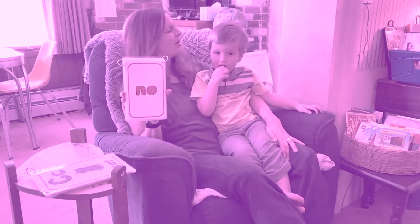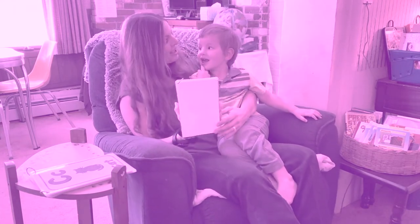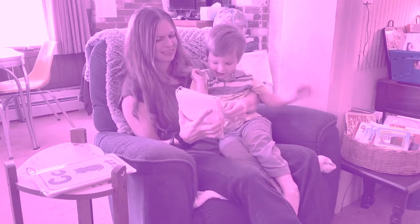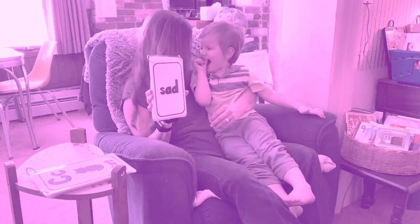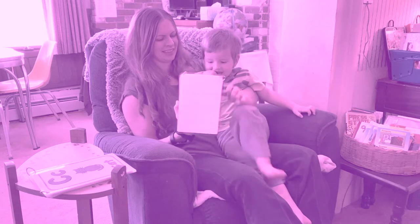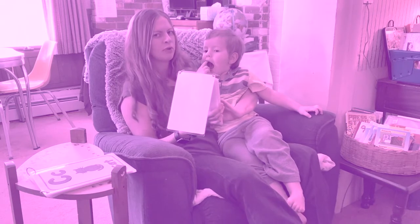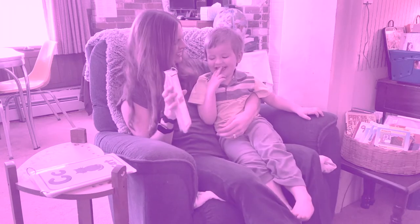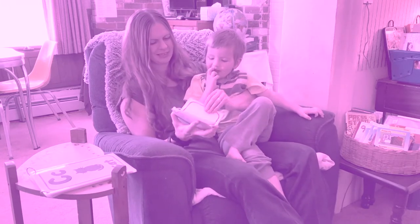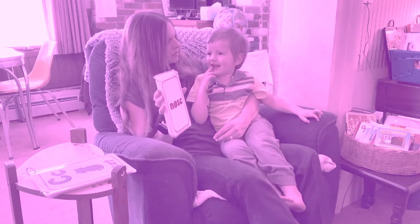I also created these first word flashcards that you can see me using with Jack to be used simultaneously while teaching the ABCs. I recommend starting to teach the ABCs and the first words together starting at about 3 or 4 months of age. Ophelia was really into it at that young of an age. Elliot took a little while to get into it, so you know your child best, but the younger you can start, the better. With these first word flashcards, I tried to pick words that were meaningful to young children and that had some kind of motion that could go along with it, so they were easy to use.